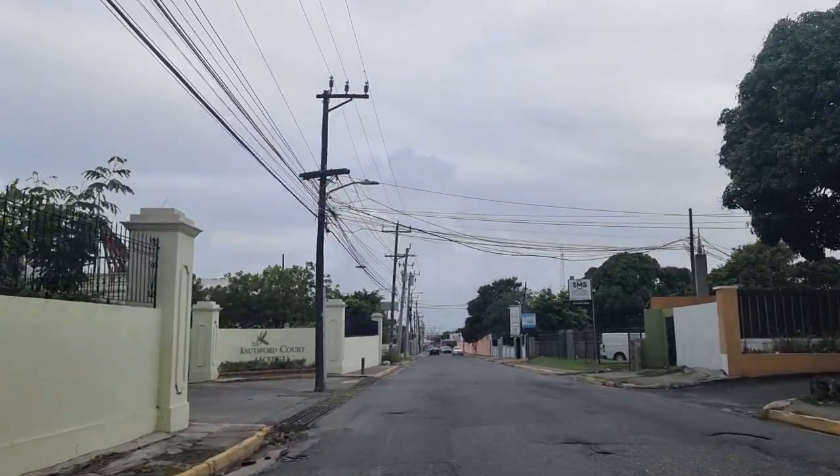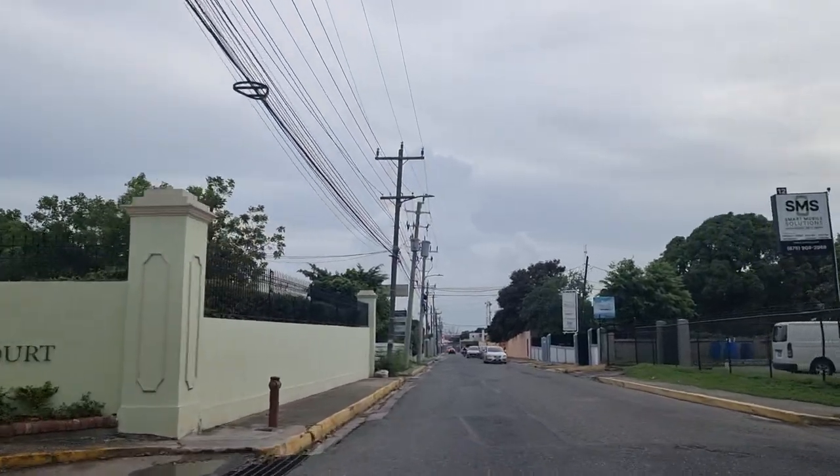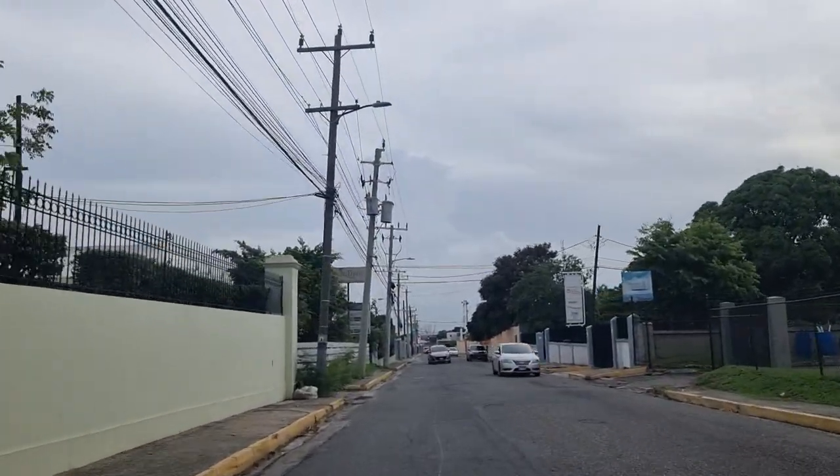And we have the back gate for the Knutsford Court Hotel. That's on the left. And this is Ruthven Road.